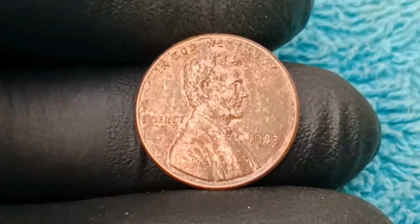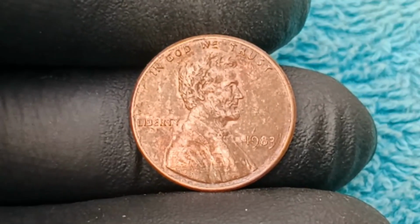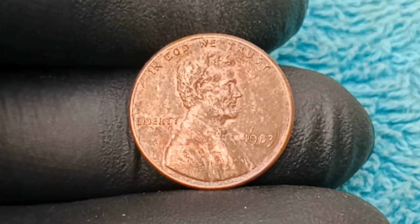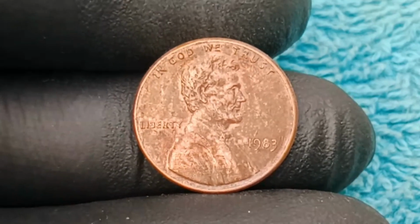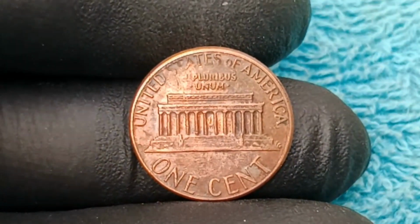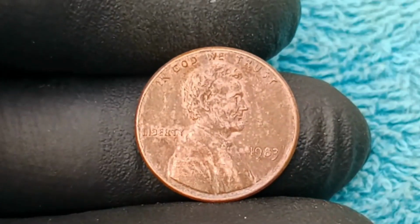It also teaches an important lesson for those who handle coins daily: always check your change, because miracles can appear in the most unexpected forms. Every day, people overlook pennies, dismissing them as insignificant, yet stories like this prove that a single cent could hold a fortune. The science behind detecting such errors is equally fascinating.